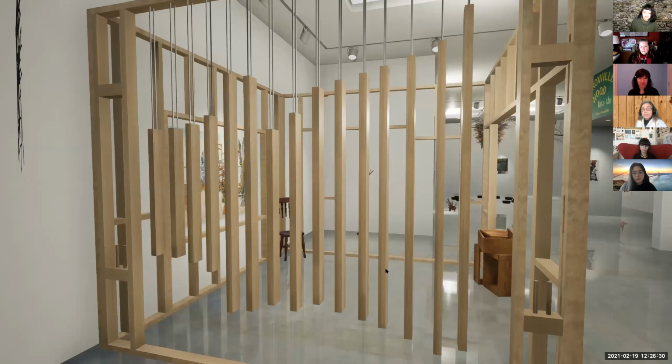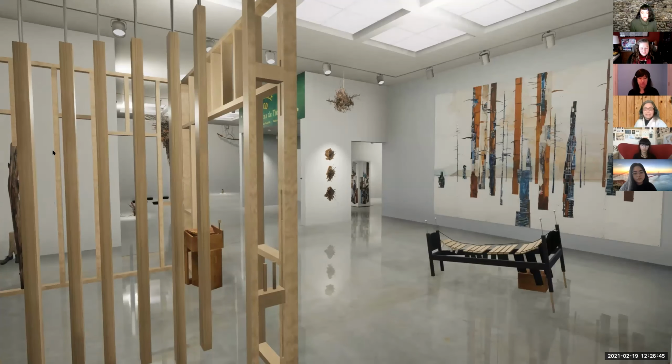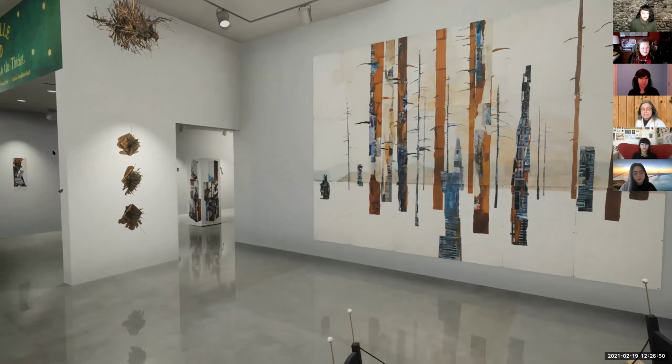They're very big pieces, so they have a deep sound to them. The other thing is that the piece is called Household, and it's holding some other pieces of furniture that have been turned into instruments.